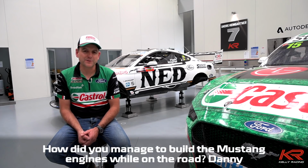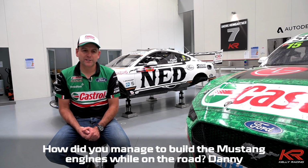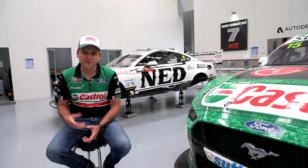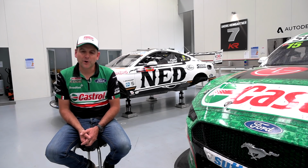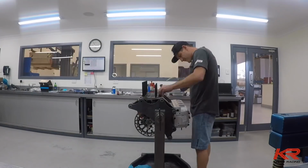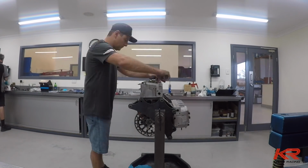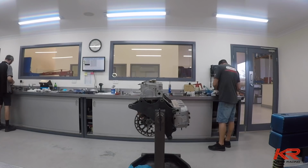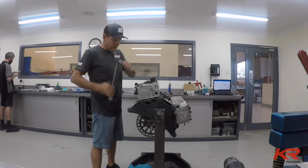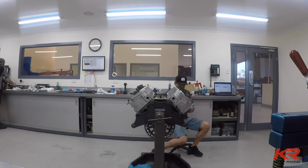Building the Mustang engines on the road was quite a big deal. I'm actually not an engine builder. A lot of you probably know that. I've built some engines for the race boats and hot rods and bits and pieces. I've actually got a little engine room at home and at one of our other factories. So I've tinkered around a lot with those engines, but to build one of these engines from scratch is one thing, but the importance of building one of these engines for Bathurst or any supercar round versus something of my own is a big deal.